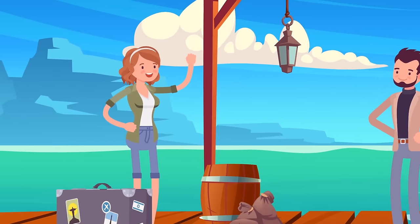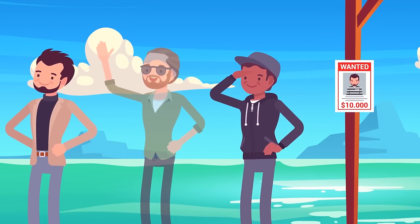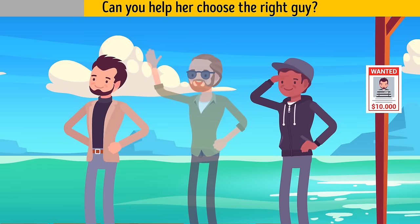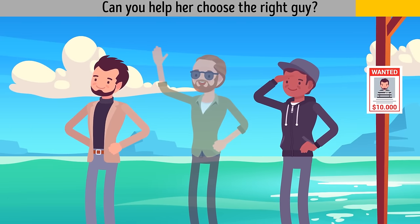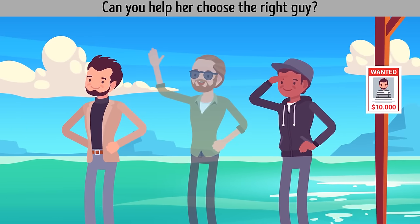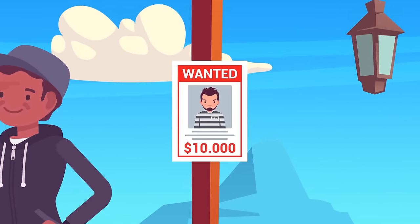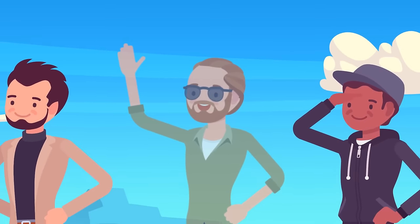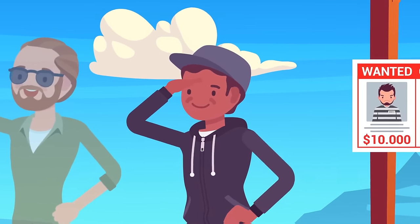Finally, Cassie comes ashore. Three porters offer to carry her suitcase. Can you help her choose the right guy? The first guy is a runaway criminal. See this poster on the pier? The second guy is a ghost. He's too transparent for a human being. Therefore, Cassie should choose the third guy.